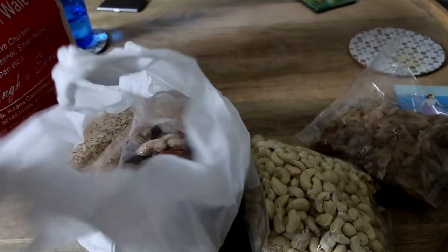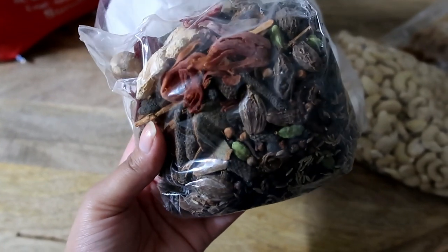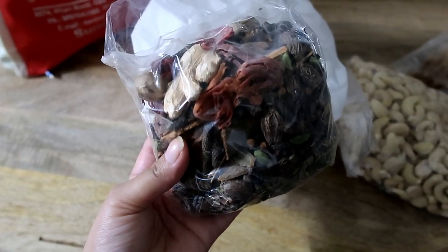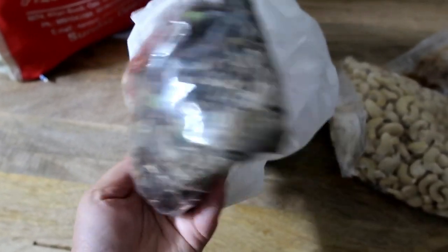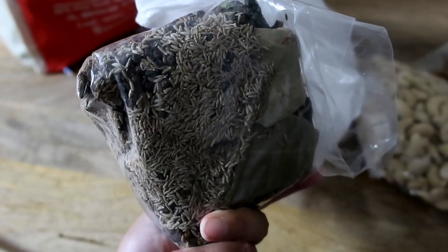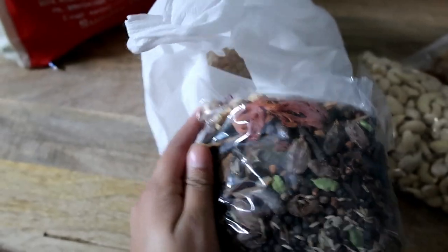Anyhow, moving on, from the same masale wali shop, I also got this garam masala mix. It's my first time buying it actually. I will give you feedback on whether I like it. All you have to do is put it in the mixer grinder and grind it, and it is apparently really good. It has all the masalas which are there in garam masala. So I'll keep you guys posted.